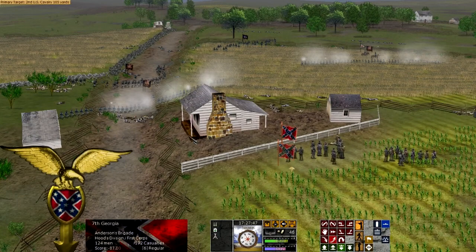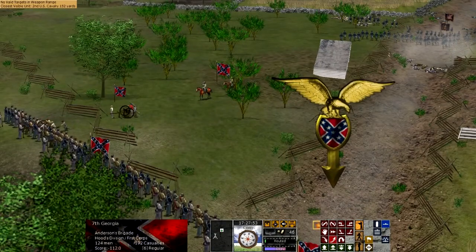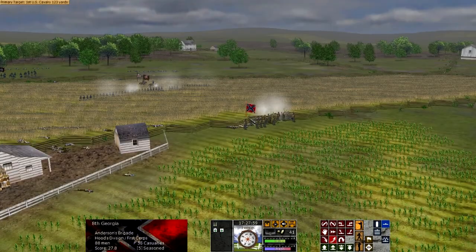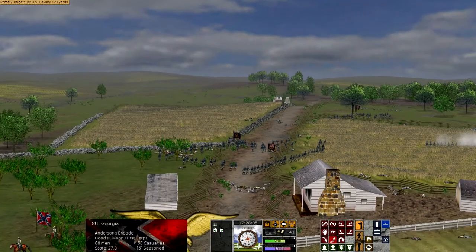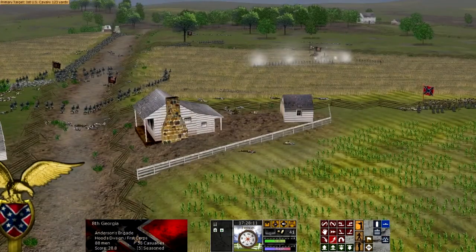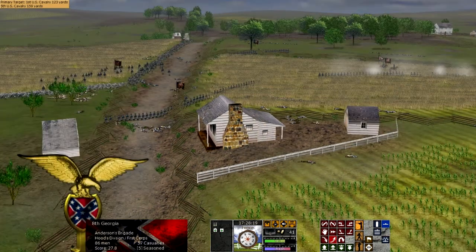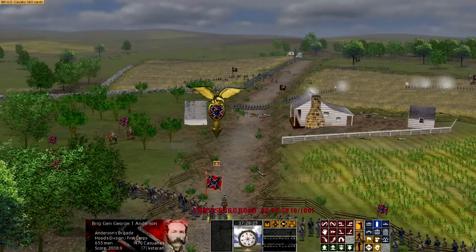Man, the 7th Georgia's lost almost 2/3 of its men. Finally there, it's retreating. So we've got one more artillery piece between us and the enemy over here. We've got about 2 minutes of gameplay left. Union are suffering heavy casualties, though. They've got 2 regiments in retreat again. But cavalry does rebound pretty well. Doesn't look like they're going to press it, so that's good. Should allow me a decisive victory here on the cavalry fields.